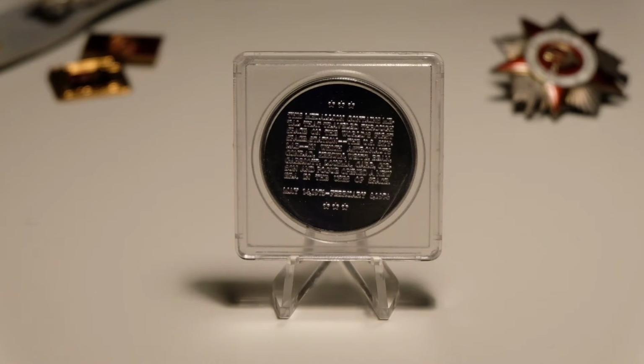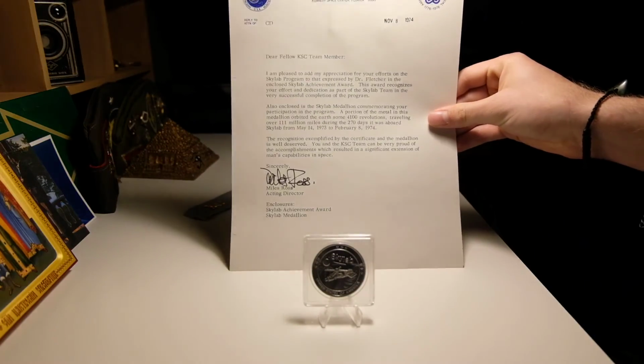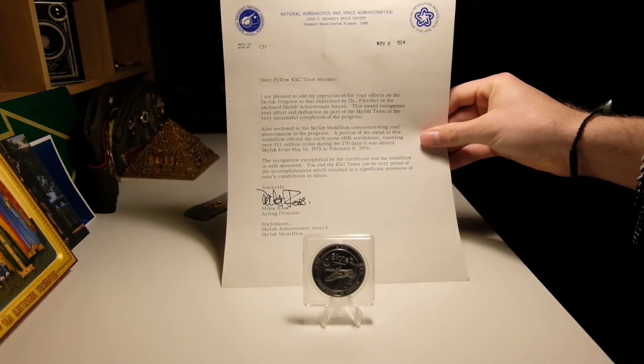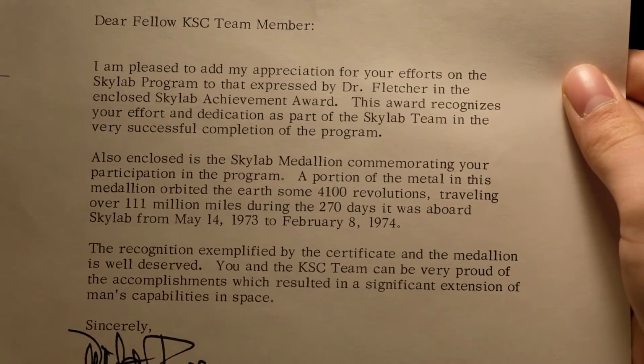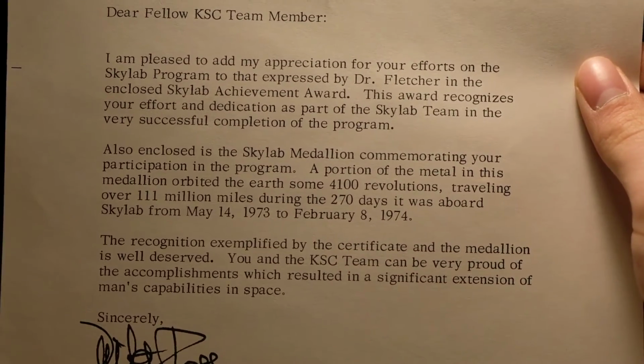The medallion itself contains metal that was flown on Skylab, and it was on board for 270 days, from the launch of the station until the end of the Skylab 4 mission when it was brought back to Earth. It went around the Earth 4,100 times and traveled around 179 million kilometers or 111 million miles.